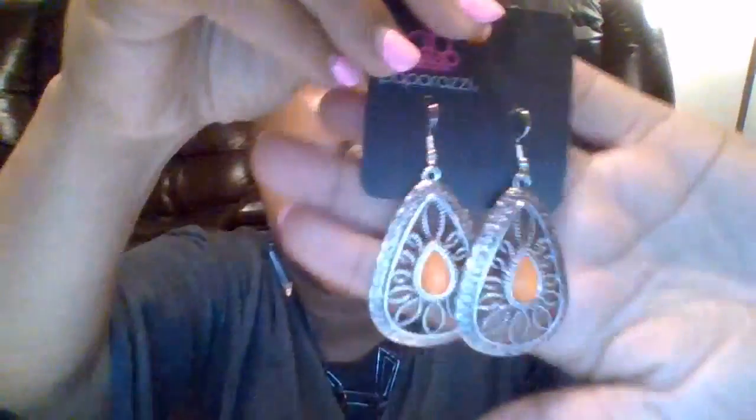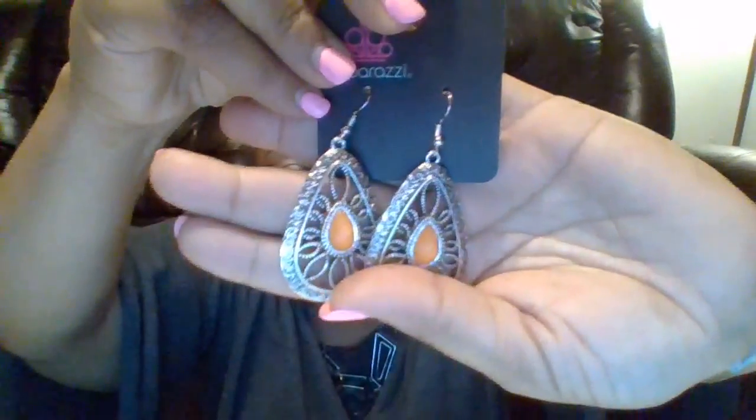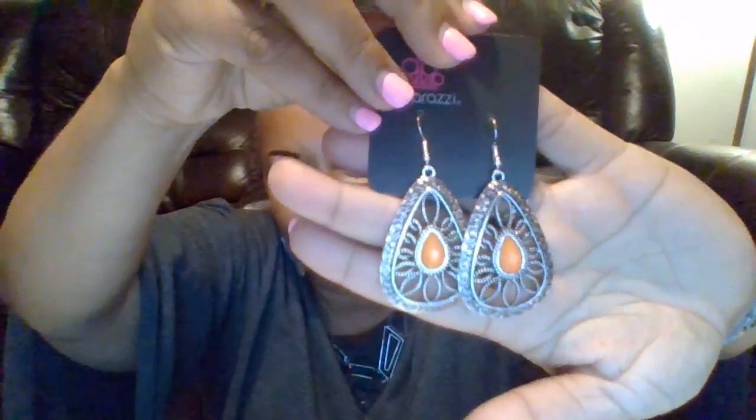E47 also has a silver setting with orange beads. So these do have a little bit of weight to them. That silver outline with your teardrop orange bead in there. And so that's E47.